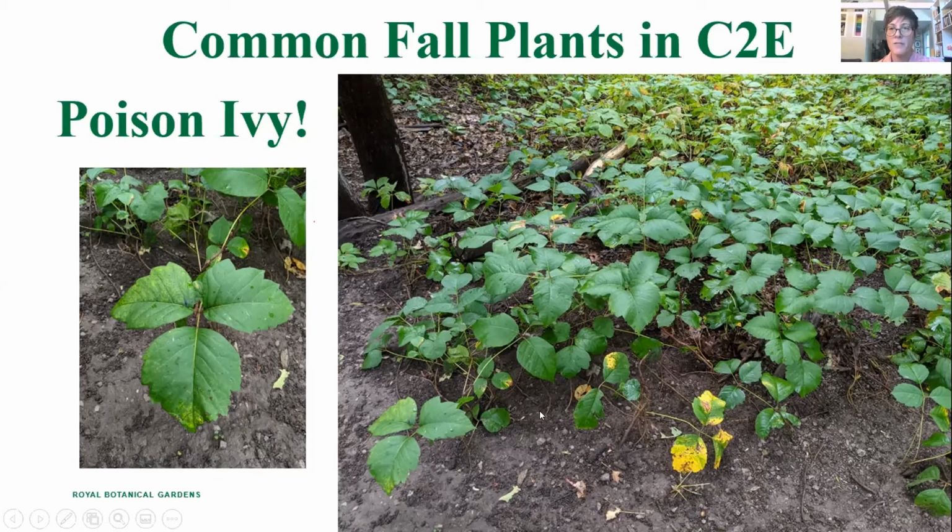Sometimes poison ivy grows looking like this. It's kind of like a carpet. Sometimes it grows as a nice sturdy woody vine winding its way up the tree. Sometimes it grows looking more like a shrub. So that's poison ivy. Get a good image of it in your mind and be careful. You will see it when you go out walking.